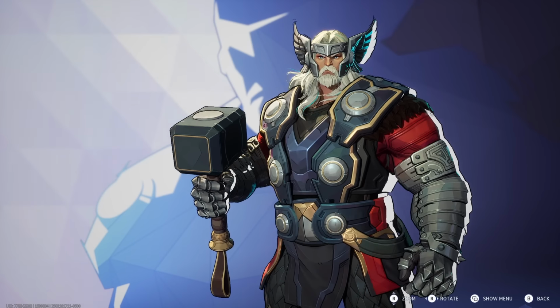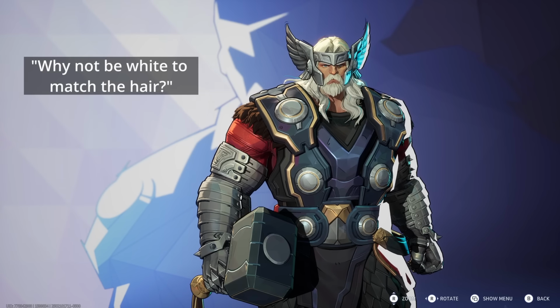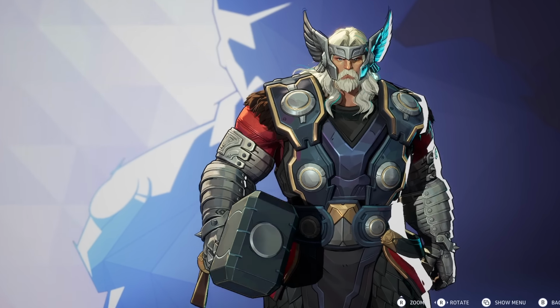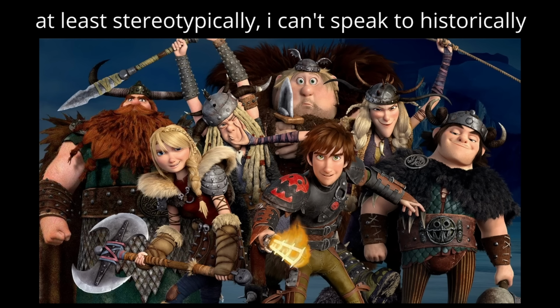I was confused why there was brown fur on the shoulders, as I thought brown wasn't used anywhere else in the design. Turns out the handle of Mjolnir is brown. Fur is also common on Norse armor, so that's pretty sick that it's there.